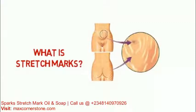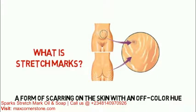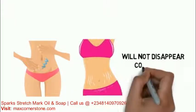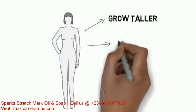Stretch marks, or striae, as they are called in dermatology, are a form of scarring on the skin with an off-color hue. They are caused by tearing of the dermis, which over time may diminish, but will not disappear completely. The largest organ of your body is the skin. It literally covers and stretches from our head to our toes. It is flexible and pliable and moves and morphs with us.